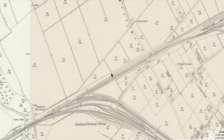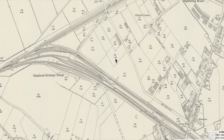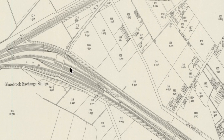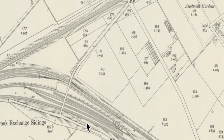And yet more maps. This is from 1888. You'll see the Cheshire Lines Committee lines there. That comes from Manchester, goes through to Liverpool. Our journey starts here around about the Glazebrook Exchange sidings. And you'll see our branch line here that goes down to Skelton Junction. We're going to walk along this line and see if we can find the remains of Cadishead Station. Okay, so let's jump back a bit, and we find ourselves here, round about where you can see that bridge. Let's get down to track level.